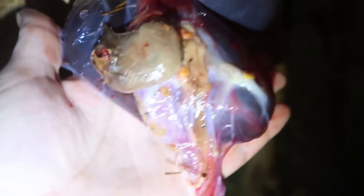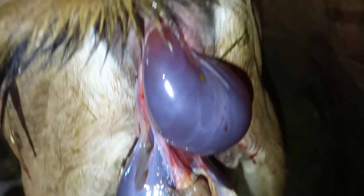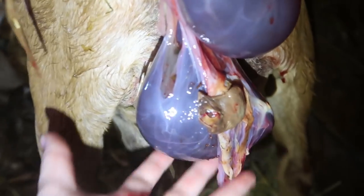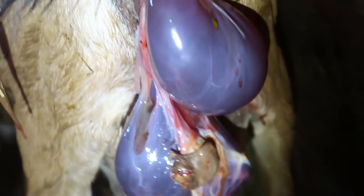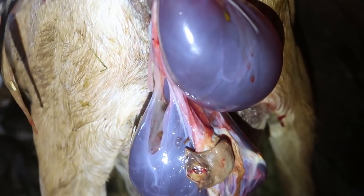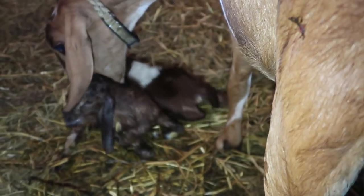It kind of felt like there might have been some debris in this one when I first felt it, but I think it was just the straw underneath. So we're just going to let this naturally fall out. You never want to pull on placenta because you could damage mom that way. So the weight of the water inside and the amniotic fluid will help pull it down. And when the babies start nursing, it'll help with contractions.